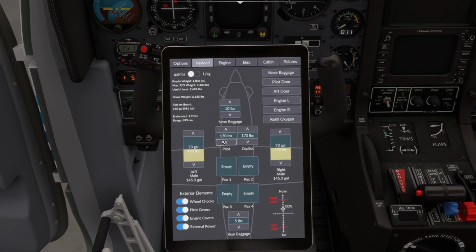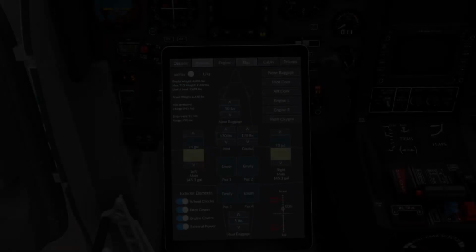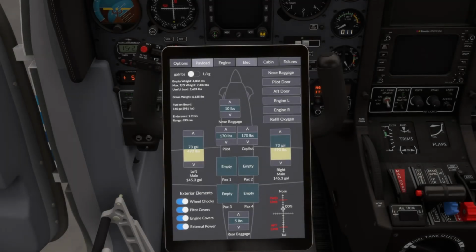I am so excited. We're going to be doing a full flight with this thing later tonight, and I think we're going to do it in VR. I am so excited that this plane is back. Let's go through the manual and see if there's any steps that we missed. All right, it doesn't look like I missed anything, but let's do one last thing.